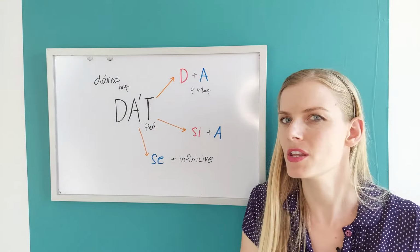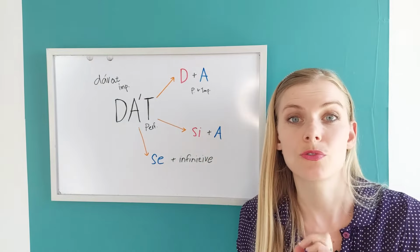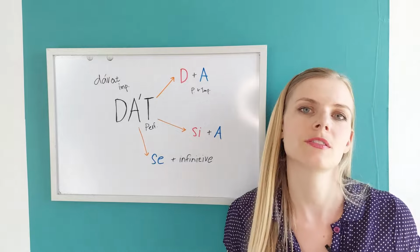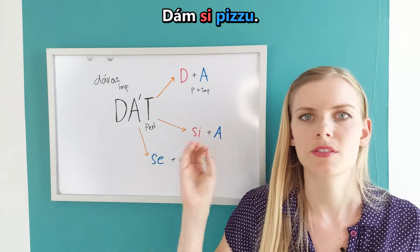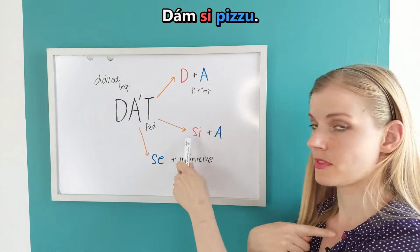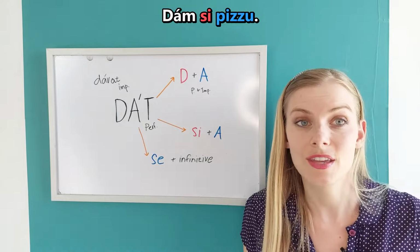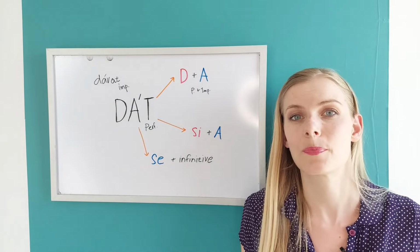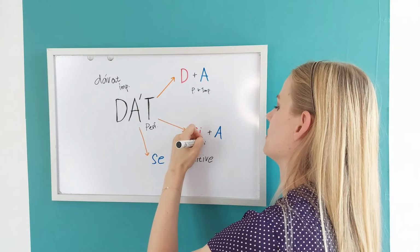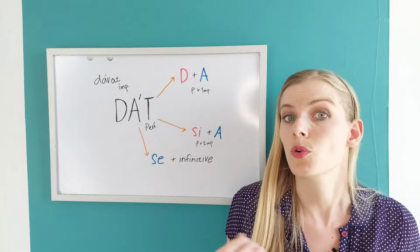Now I'm sure that many of you know this phrase, dát si něco, when you order food or drinks. It's a very handy phrase. When you go to a restaurant, you can say dám si pizzu. I'll have a pizza. Dám si pizzu. Dám si, I'll give to myself something, a pizza. That is the accusative case, that is the direct object. You can also use both perfective and imperfective version, although it's more common to use the perfective when you order.